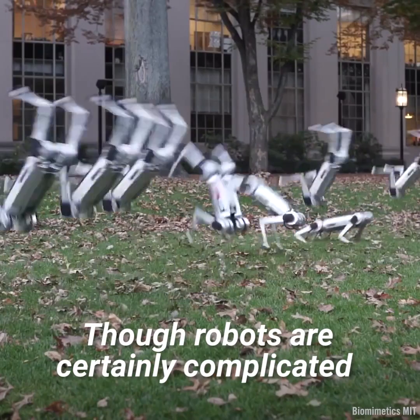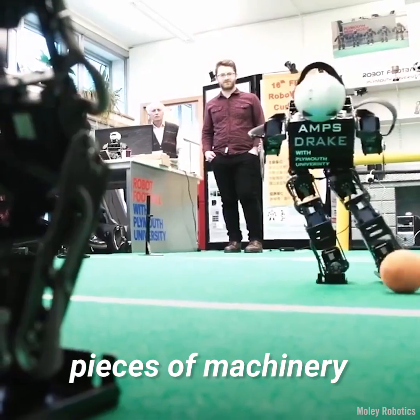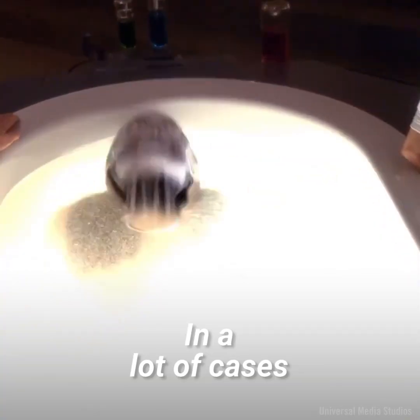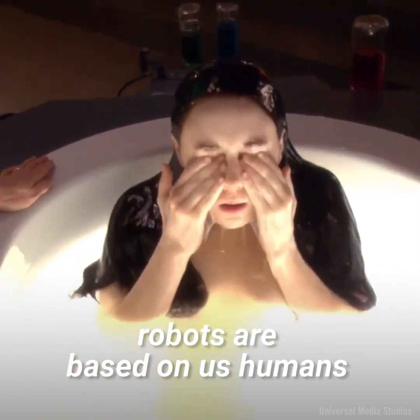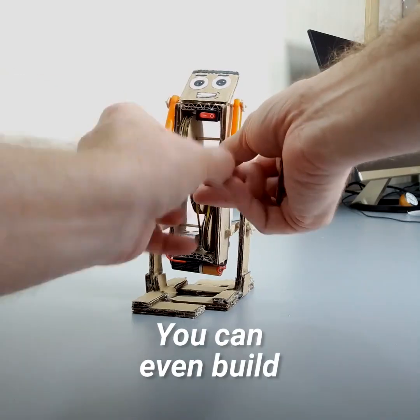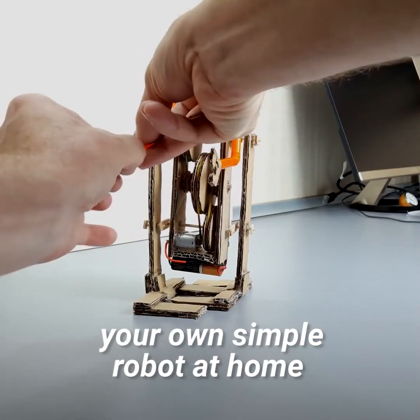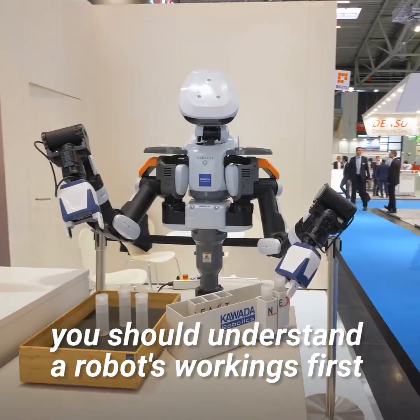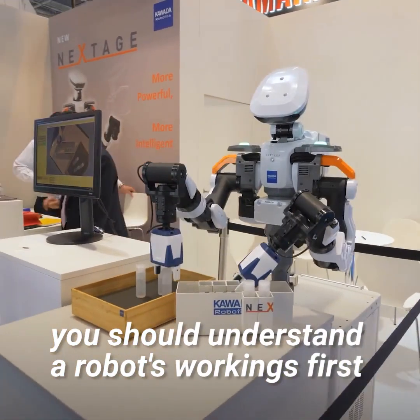Though robots are certainly complicated pieces of machinery, they are also delightfully simple to understand. In a lot of cases, robots are based on us humans. You can even build your own simple robot at home. But before you can go off and make your own, you should understand a robot's workings first.